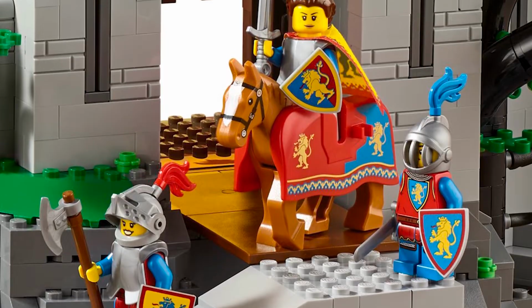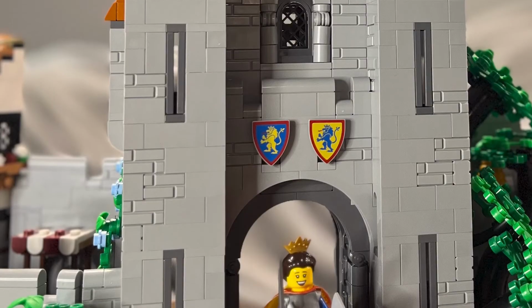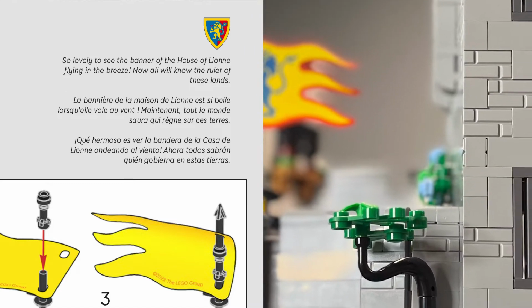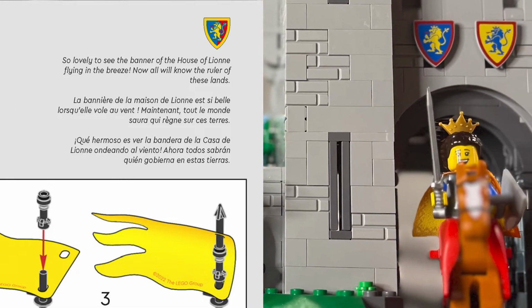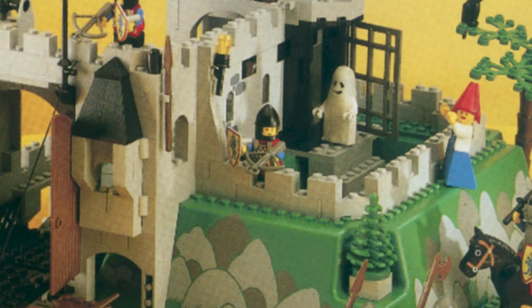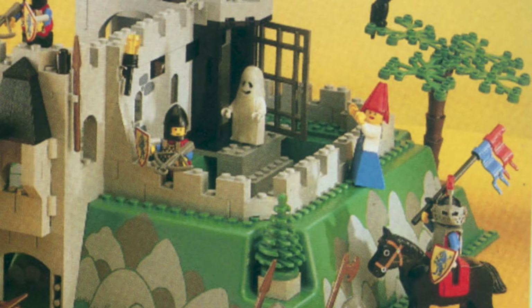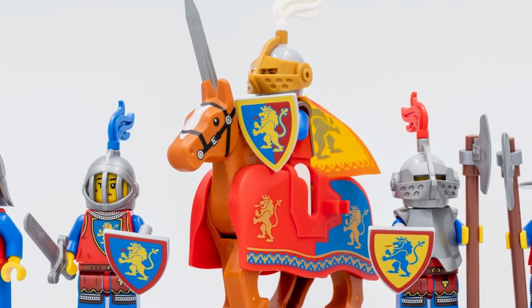The Lion Knights are now led by a queen. Her name is possibly Leonie, a detail we can infer from the instructions where it reads, "So lovely to see the banner of the House of Leonie flying in the breeze. Now all will know the ruler of these lands." It is possible Queen Leonie is actually one of the princesses seen in earlier Lion Knights entries. Queen Leonie is faithfully supported by the new House of the Lion.